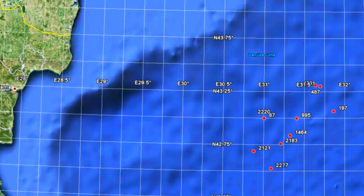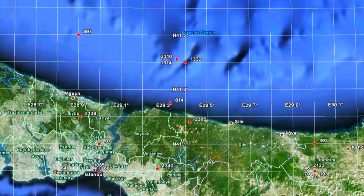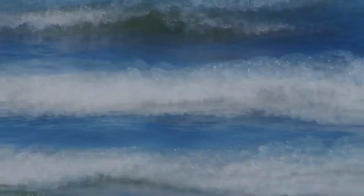The ESNet project focuses on the earthquakes produced in the Black Sea region. In unlucky situations, these ground shakings can generate very dangerous tsunamis.